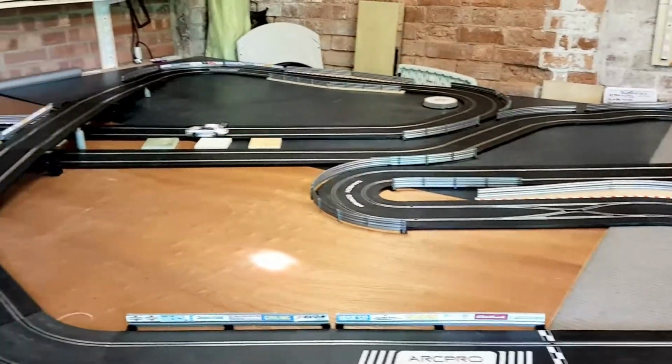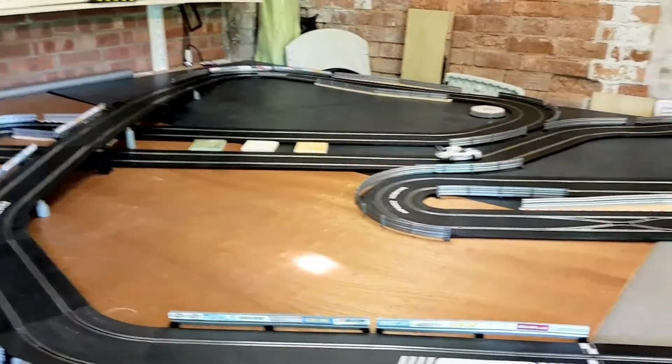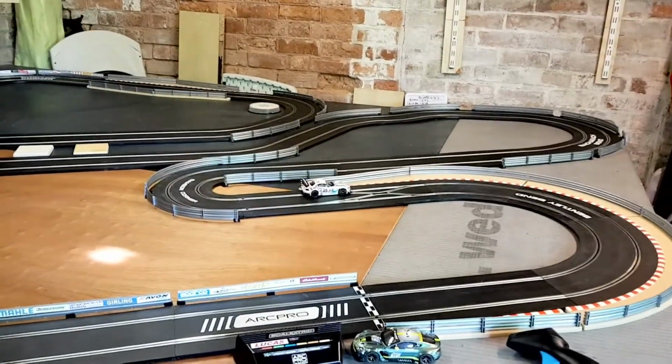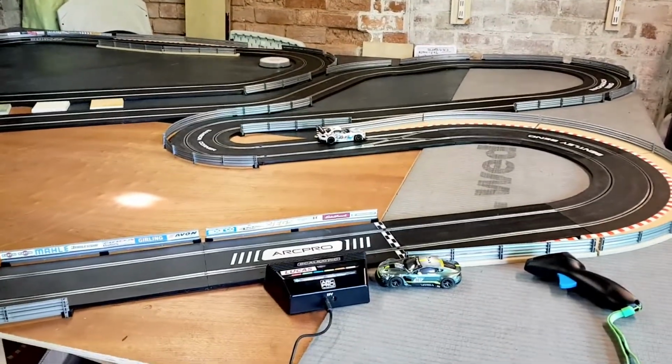CD corner, long tile straight. Other side of the tile straight, round to Baccarat, into R2. Oh, R1! Can't even get it together today. What is going on?